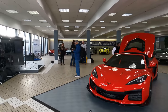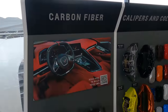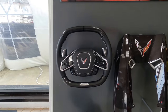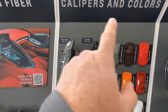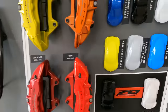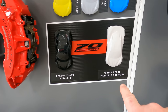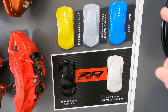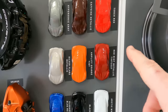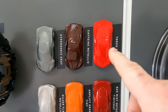Going to spin around. For those that have been at Ciocca, we are in the secondary showroom. And then over here on this display, you've got your carbon fiber options. There's your engine cover, mirrors, steering wheel. Get into some of the calipers and colors about how you can mix and match these different colors. And then new for the Z06, which we've talked about for the 70th anniversary, you've got the carbon metallic flash and the white pearl metallic tri-coat, rapid blue, ceramic, accelerate yellow, Elkhart Lake blue, black, Arctic white, red mist, amplify orange, silver flare, hypersonic gray, caffeine metallic, and torch red.